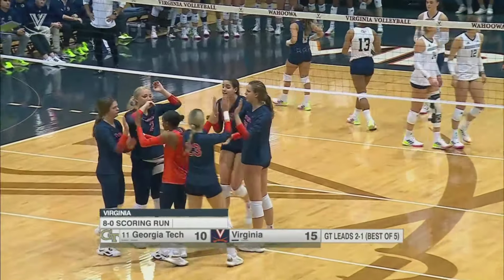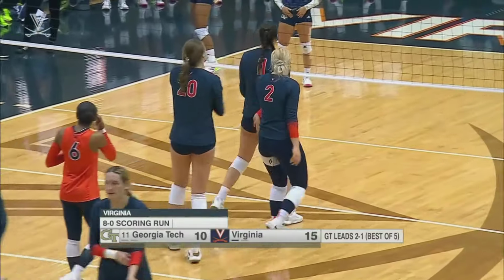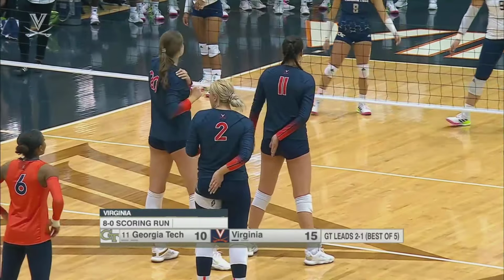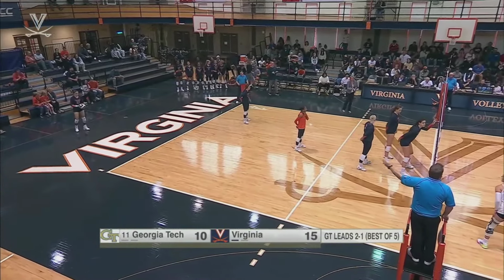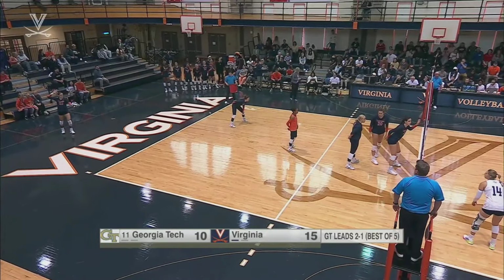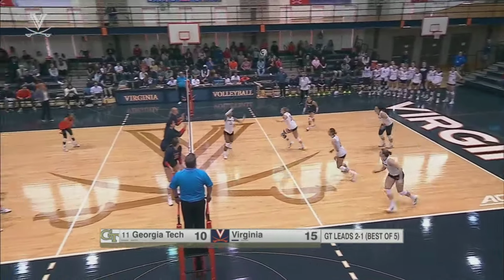Nothing scoring run for the Virginia Cavaliers, and it's been led by Milan Gamillion in number 6 and number 2, Brooklyn Borum. 2-1 the score overall for Georgia Tech. But how about Virginia storming back to a commanding lead in set number 4? They could tie the entire match up. Regan Trueblood with her 9th serve in a row.